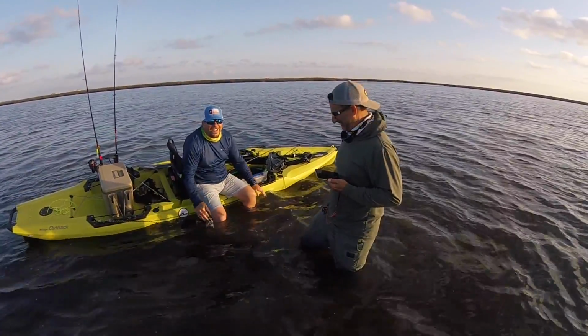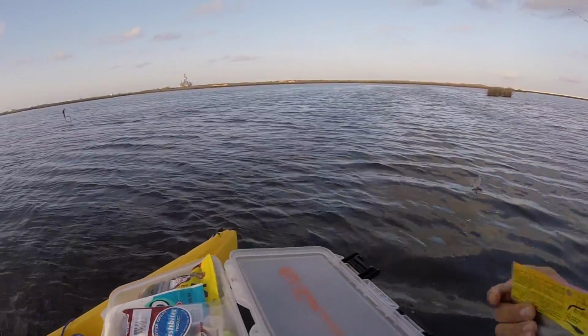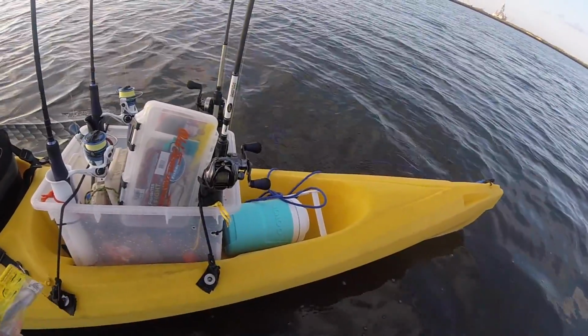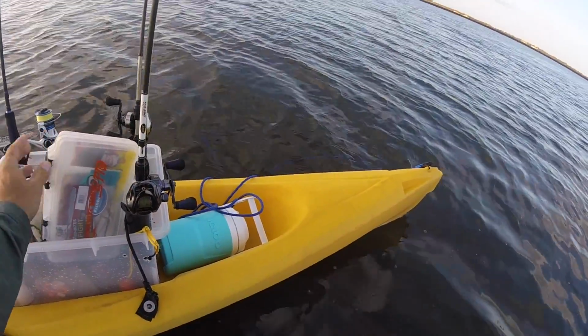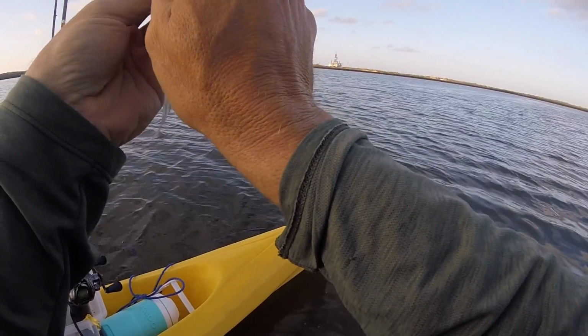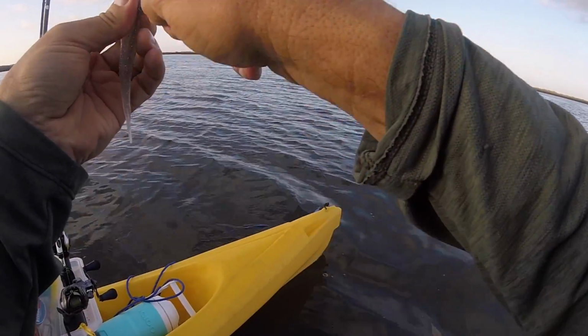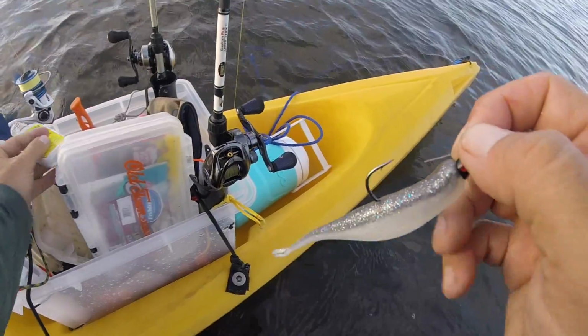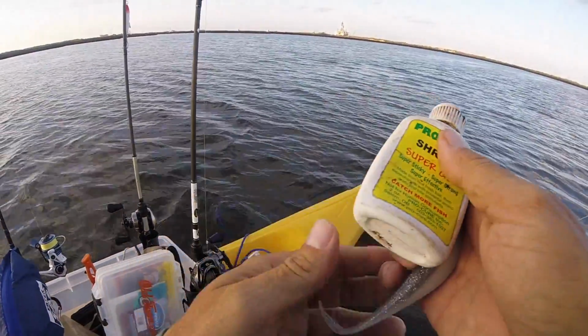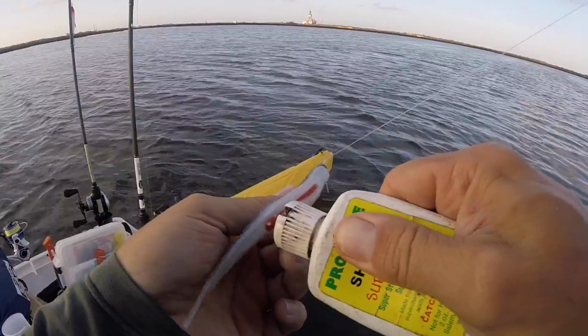Y'all see that? I'm going Z2 right here. Same thing, man. Z2's got a lot of stretch. Pinfish ain't tearing them up. Florida's got a lot more blowfish and lizardfish. Although we do have a lot of lizards here too on these flats. Oh, really? I hate those things. Man, on just about any kind of jerkbait you have that hook cavity, fill that with Procure and see what happens.